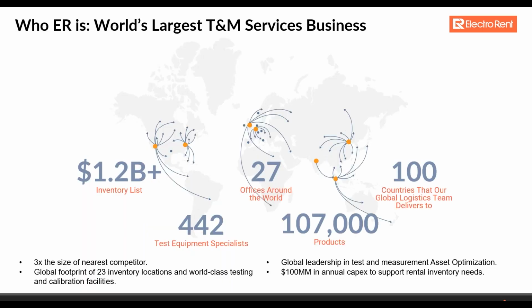So first of all, why should you listen to ElectroRent? Well, for one thing, this is what we do. This is our core competency, our core operational competency that keeps us profitable. We manage the world's largest test equipment asset pool, and we manage it all across the globe, and we do it very efficiently. Our secret sauce, the thing that we're really good at, is making sure that our rental pool has the right makeup and is at the right size to keep us profitable.